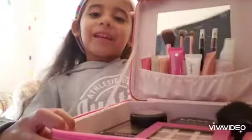So I got this makeup palette at the mall, and some of the makeup I already had. So this is the makeup set that it gave me. A bunch of brushes, a lot of different stuff.